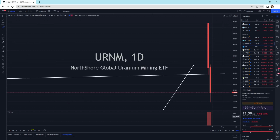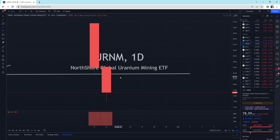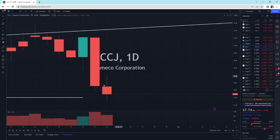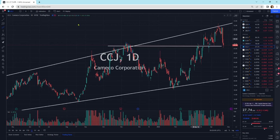URNM, it looks like they changed something. I don't know what's going on with TradingView, but that's what I see right here. Obviously, a large down day today, 78.59, very strong reversal. Camco, let's zoom out here. Camco's right at support, so we'll see if this support line holds. That's what we're looking for next.